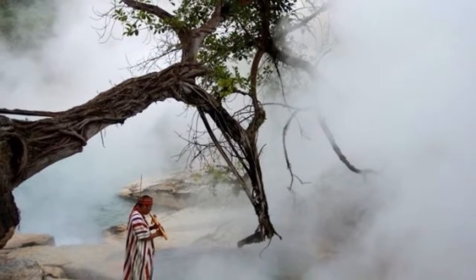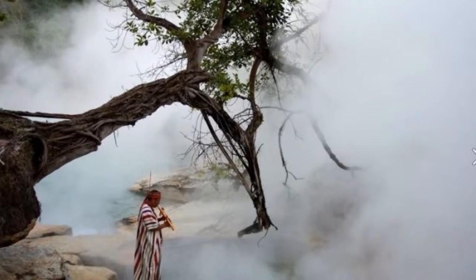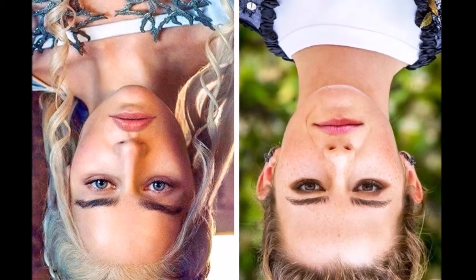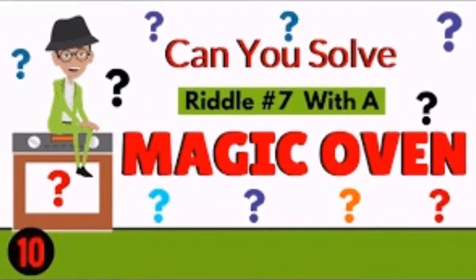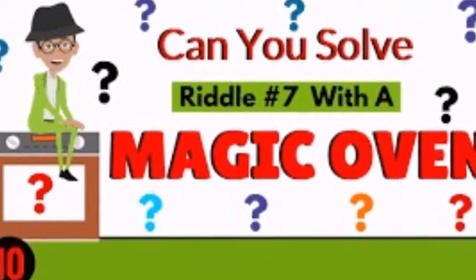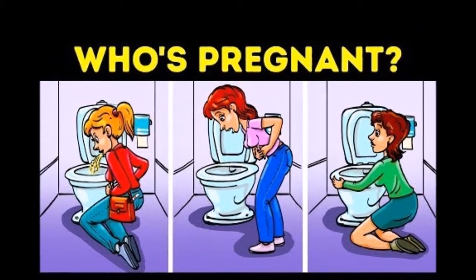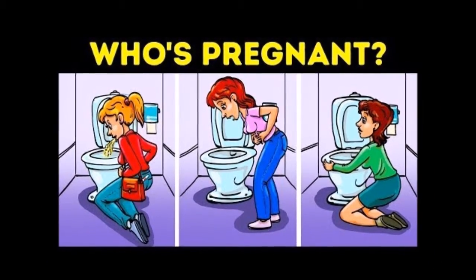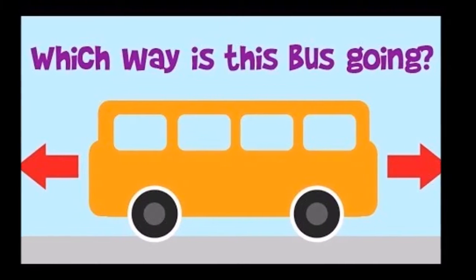Test number 2. Which line is longer? Of course, line A is longer. It's so obvious, right? Well, not for everybody, or rather, not always.